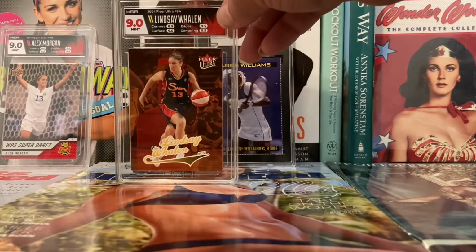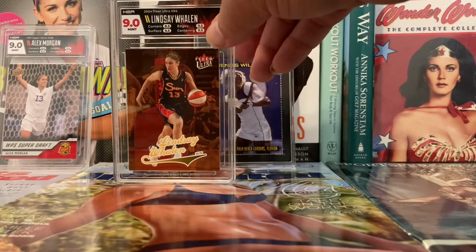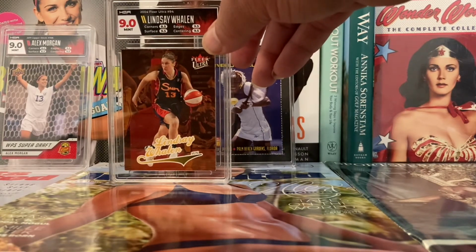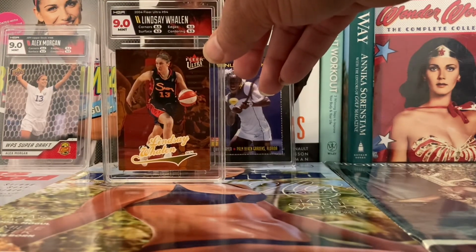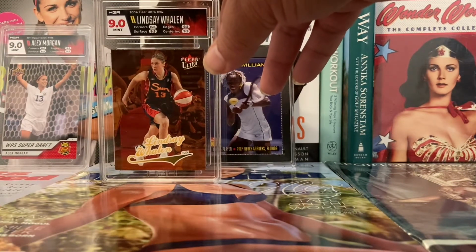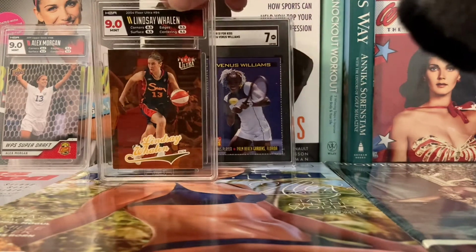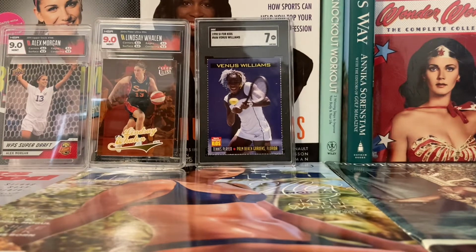Lindsay Whalen is the opposite story. It was a good investment and profitability type thing. I basically invested, and if you look at the grading fee, it was $22 or something plus shipping. And then when you look at the card, I think I spent about $30 for it. The total investment was $54, and I was able to sell it for $110, and my net sale was $97. So that was a good flip from $54 to $97, pretty much making up for the Alex Morgan card. Lindsay Whalen, sometimes her PSA 8s were selling for about that same amount, 100, 110, 120.